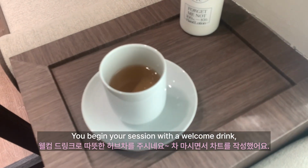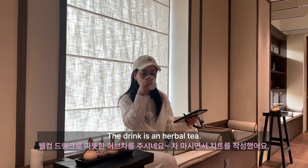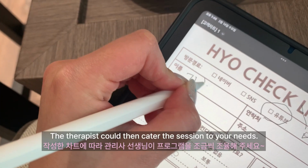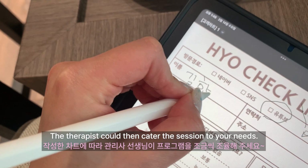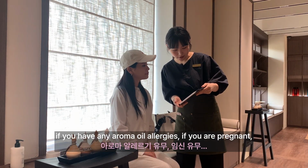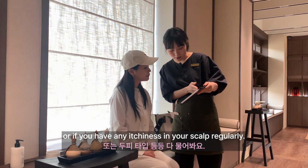You begin your session with a welcome drink while filling out a chart. The drink is an herbal tea. The therapist could then cater the session to your needs. For example, they ask you if you have any aroma oil allergies, if you are pregnant, or if you have any itchiness in your scalp regularly.